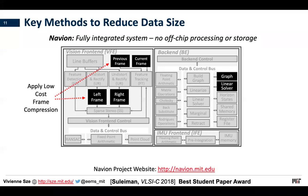Some of the things which lend themselves to a co-design of algorithms and hardware are very lightweight approaches to compress the frame information. Often you have to store multiple frames to track your previous frames and compare how the frames have changed. So we introduce some low-cost frame compression. It's a block-based approach that doesn't affect the accuracy very much, but gives us significant reductions in the storage cost.